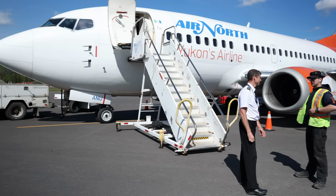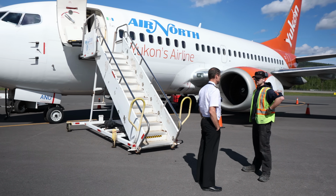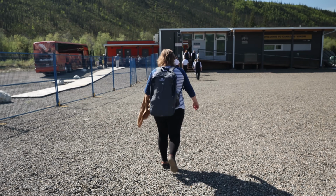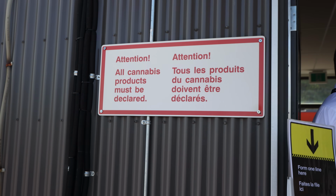So our guide was telling us you're not going to be prepared for this customs building, and now I get it. So there's an airstrip, there's a portable building that is the customs house and airport, and then there's outdoor restrooms. That's it here.